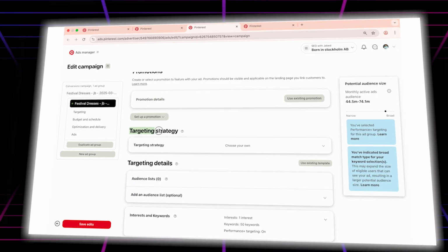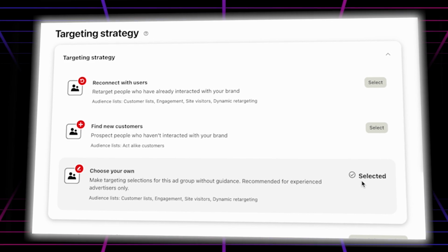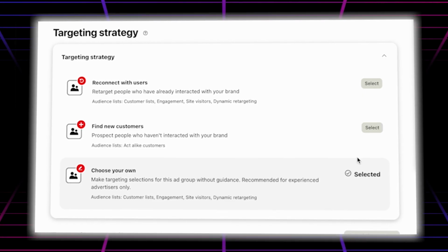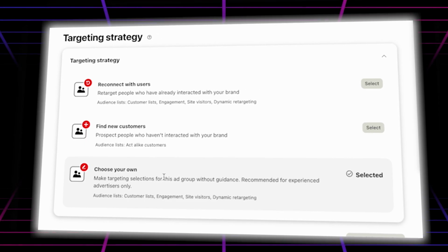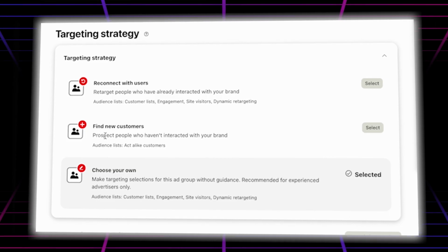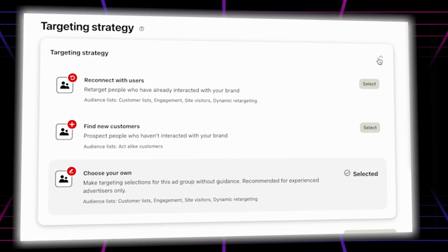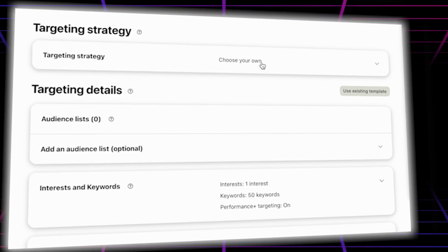So with the targeting strategy, we have selected choose your own. There are 3 ad targeting strategies. One is find new customers, one is reconnecting with users, and the last one is choose your own. We researched everything, and that's why we chose choose your own. But most of the time we use find new customers, and also reconnecting with users if we have found users we wanted to reconnect with. So for now we choose our own.